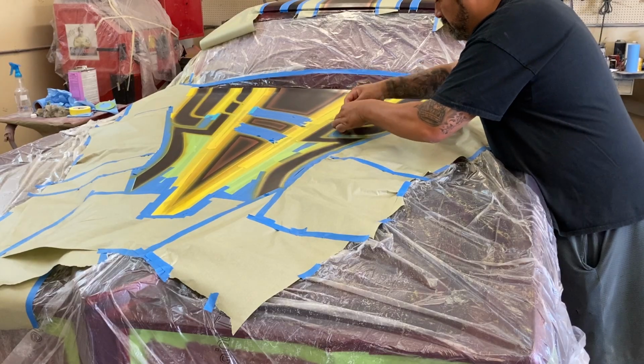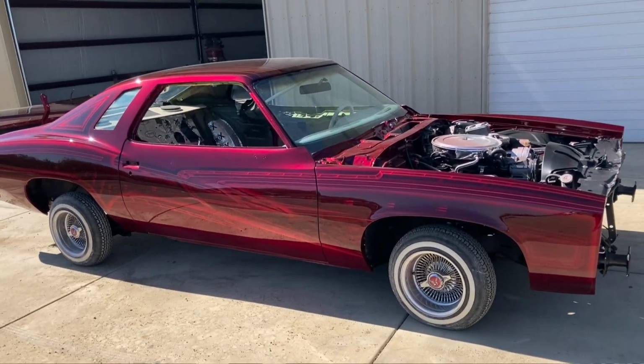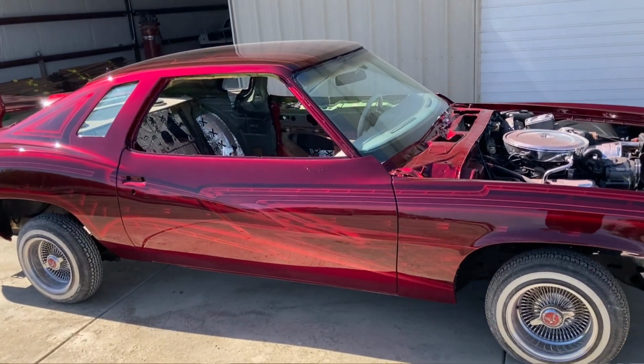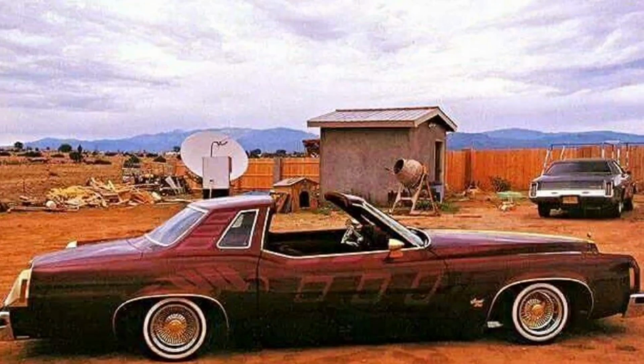And in today's video, I wanted to explore what it takes to build a lowrider in 2023, 2024. We're heading into 2024 next month, and I feel like lowriding has gotten so far away from what it started out as.